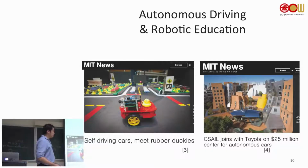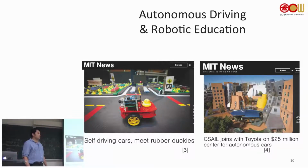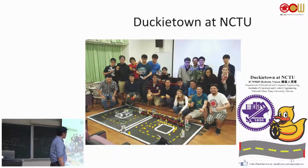The motivation is from the CSAIL and Toyota project, that's like 25 million. There was an open house in MIT already to show people what the basic idea is and how this can become a great research and education robotic platform. Last semester over here in NCTU, we had a few internationals and some graduate students.